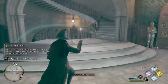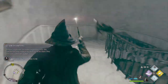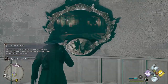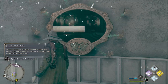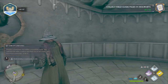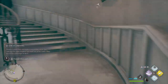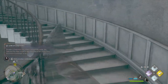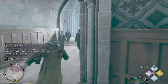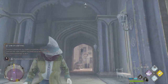Lumos. I think it was like down here, right? Am I remembering this correctly? Yep. Nice. It gives me that. Okay. I'd better keep an eye on high places around the school for Zenobia's gobstones. Revelio!